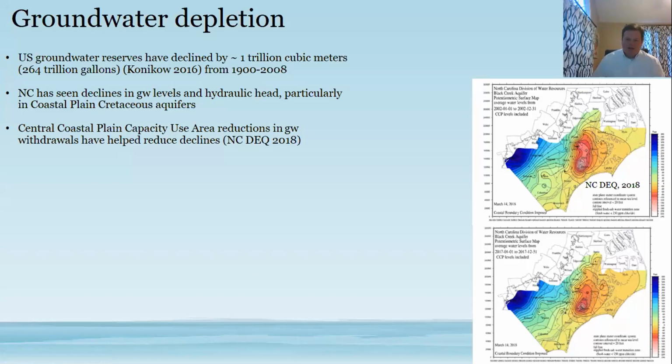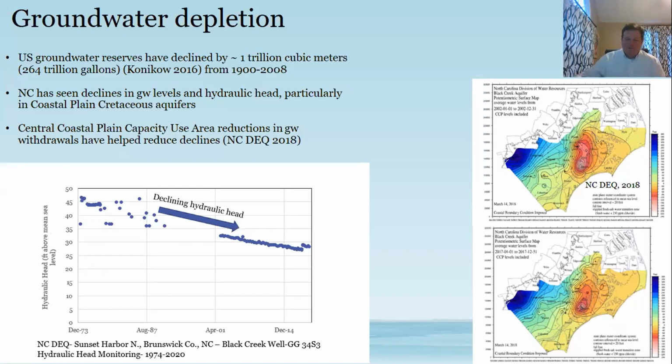So it's common to hear about groundwater level declines in North Carolina and throughout the U.S. And there have been management efforts, such as the Central Coastal Plain Capacity Use Area here in North Carolina, to reduce some of those impacts. But we do see examples of rebounding groundwater levels associated with that management, and still some examples of declining hydraulic head and groundwater levels in some of our aquifer systems.